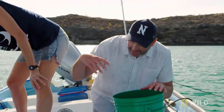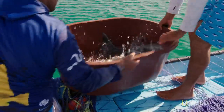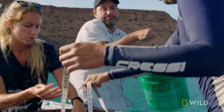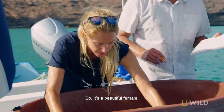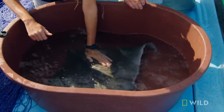Got it. Nice. So they're pulling it out of the net, sticking it straight in the bucket. But is this a mature female? More water. Okay. More water. Yeah, I got it. That's good? Yeah. Okay. Got him. So it's a beautiful female. It's potentially the pregnant female I need.